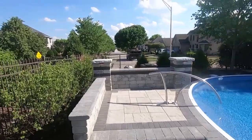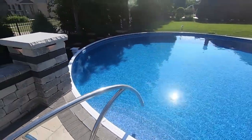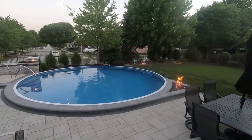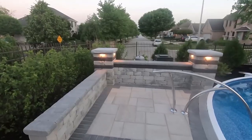The patio turned out unbelievable. And I've used the pool since they put it in, with the lights on and the flames on, people sitting outside, people sitting inside that are able to enjoy the pool.